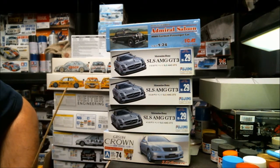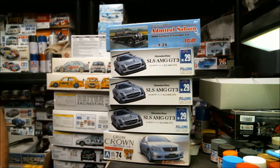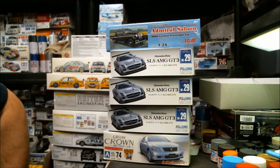Finally, the original seller who I saw had it 18 months ago put it back up on eBay. So it's one of those things where he must have just tossed it in storage and then finally decided to wheel it back out again, because the last time I saw this kit was Christmas of the year before last, around 2014.